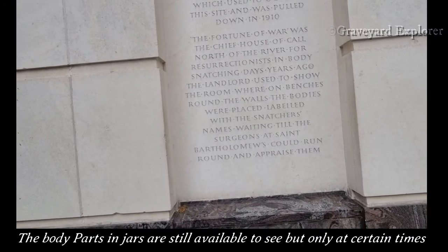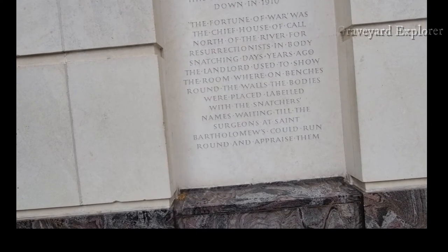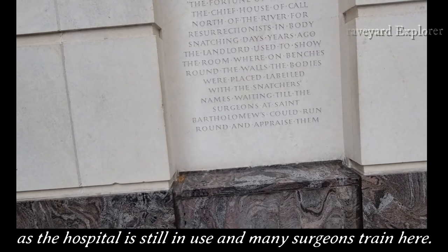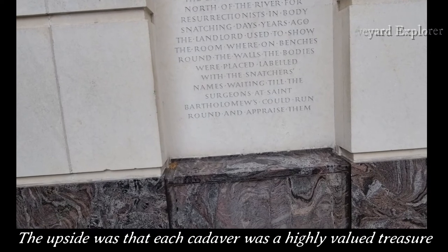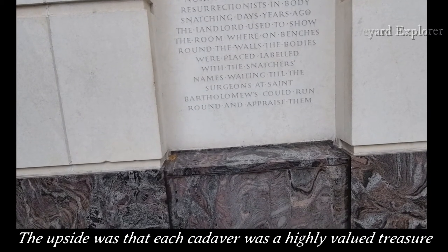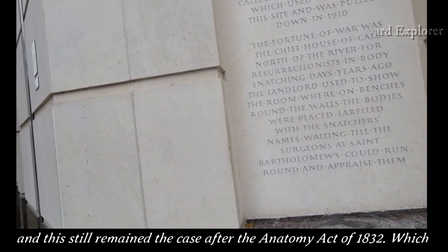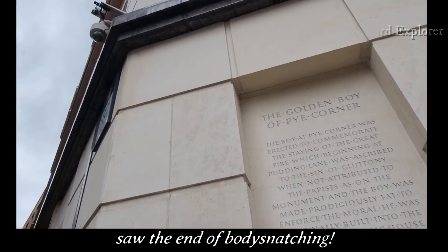The body parts are still available to see, but only at certain times of the year. This is because many of the surgeons still train here, and the hospital is actually still in use. The upside was, if there was one, that each cadaver was a highly valued treasure, and this still remains the case after the Anatomy Act of 1832, which saw the end of body snatching.